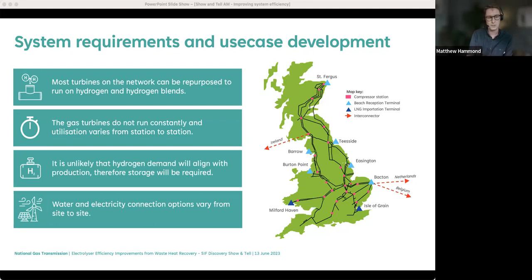And the final point there is on the water and electricity connections. This again will vary from site to site. Each site is very different. A lot of our sites are quite remote, which means new utilities connections could be quite costly, especially if the electrolyzer is going to require lots of high capacity connections.